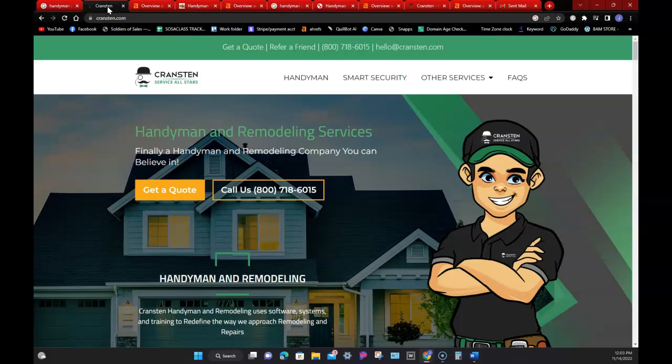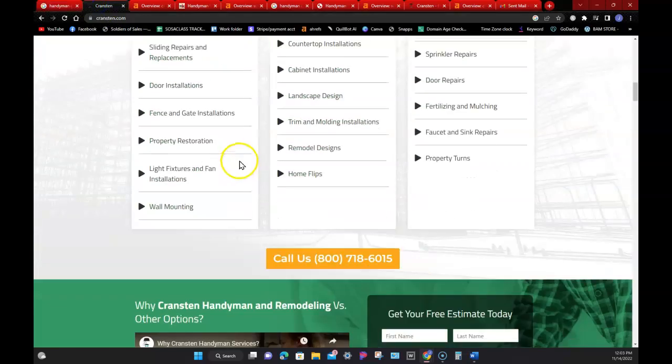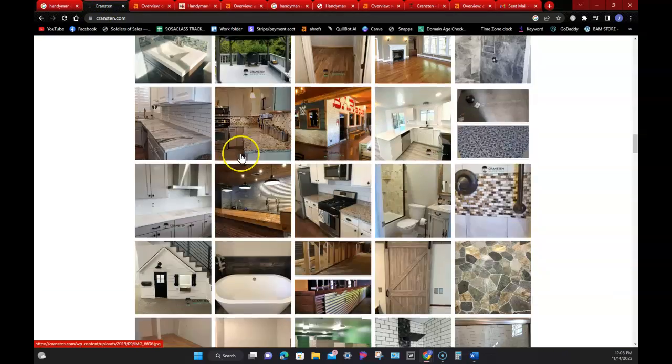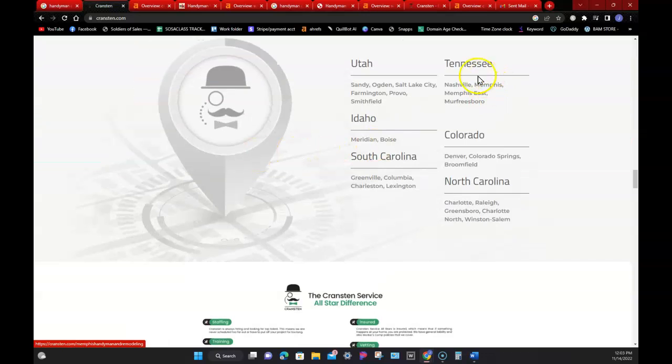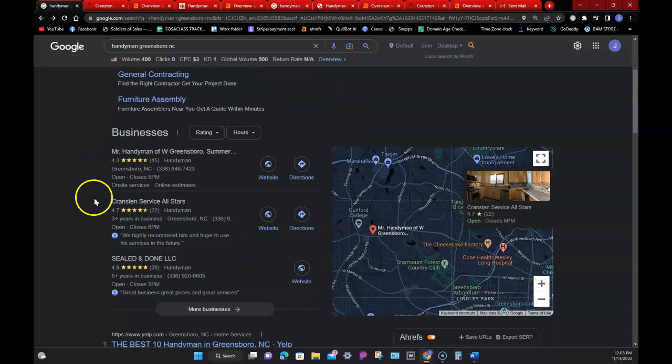And so, with that being said, I came across you guys and you service a lot of areas. This website looks really nice. And so, these are your locations, lots of locations that you service. So, I started digging around a little bit. I went with Handyman Greensboro. And I see that you are here in the maps.